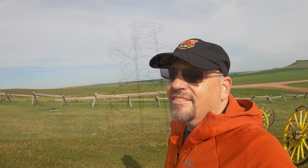So we are very close to the Theodore Roosevelt National Park here in North Dakota. So it's very fitting that the artist here of the Enchanted Highway made one of his sculptures dedicated to Theodore Roosevelt. Here is Teddy Roosevelt Rides Again.